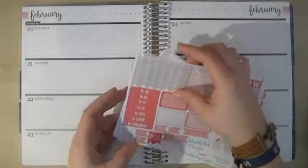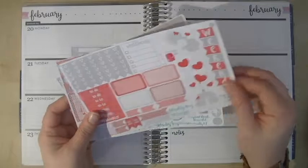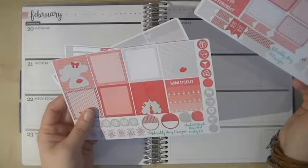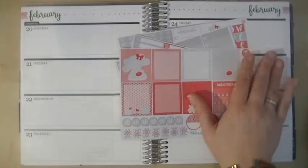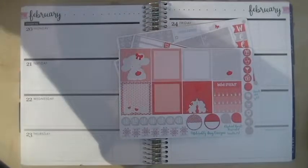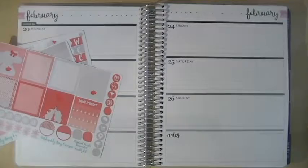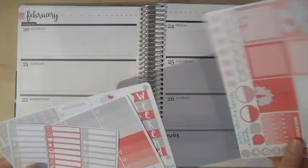So, let's see if I can do... Yeah, it doesn't have the horizontal washi thingies. Let me see if I have some, because I might. Nope. Let me just go ahead and do... I need the flags.